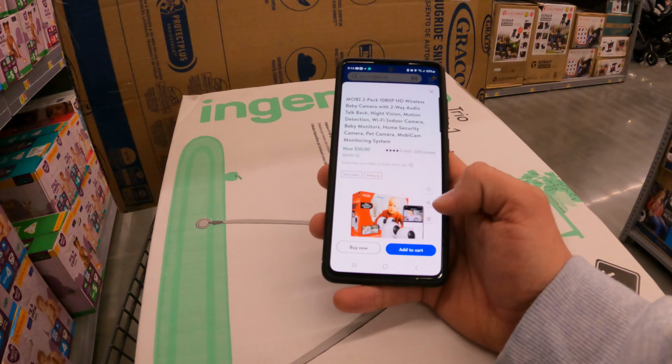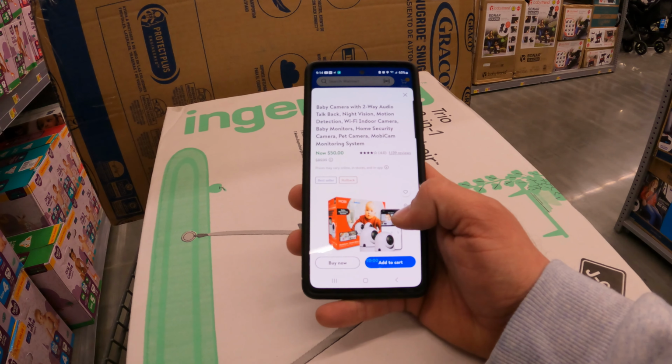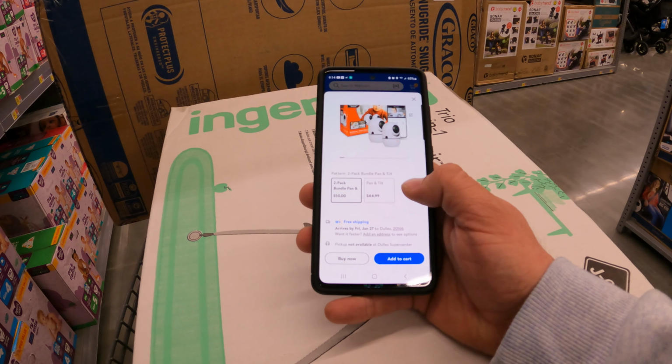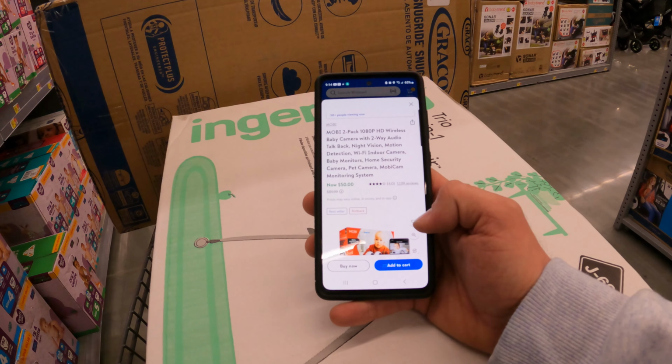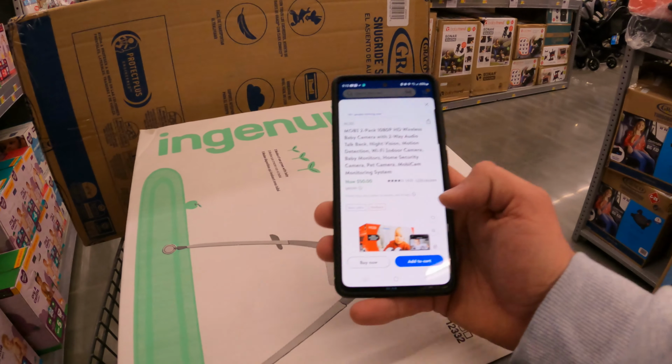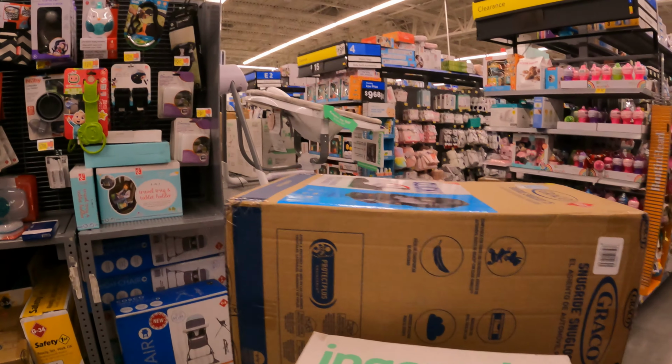Now we got the Mobi 2-pack wireless baby camera on Walmart. It was $89 on rollback down to $50 right now. It's a 2-pack, but I've seen at most stores it's showing up at the $15 mark. We need to see if it's actually in this store. So let's head over to the camera section, and then we're gonna get that barcode scanned if we can't find it over there.